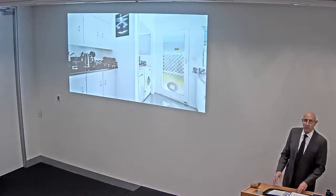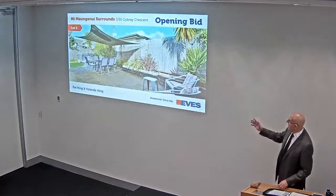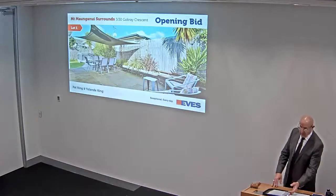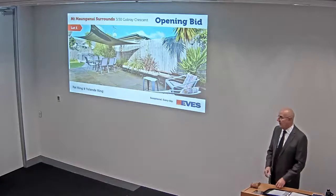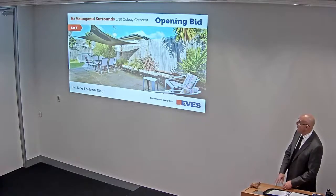Of course, you've got that nice outdoor entertainment space, as you see come up on the screen. A large amount of garden and lawn on three sides of the unit. Probably that's the advantage of being the last one in that block of three.